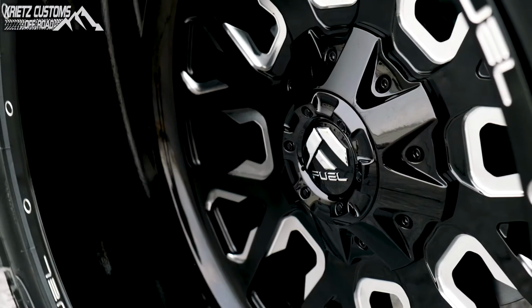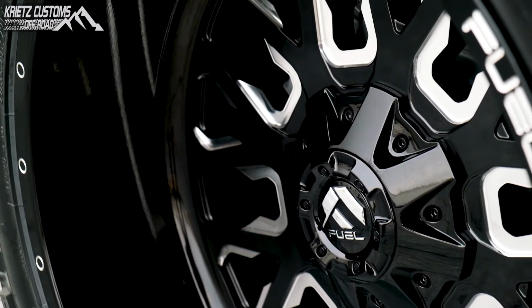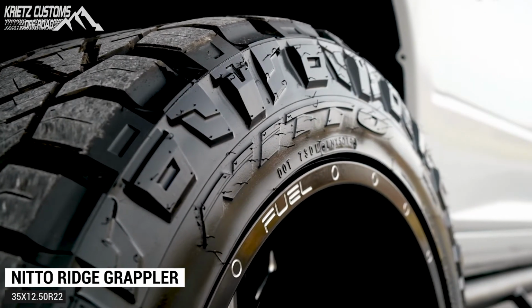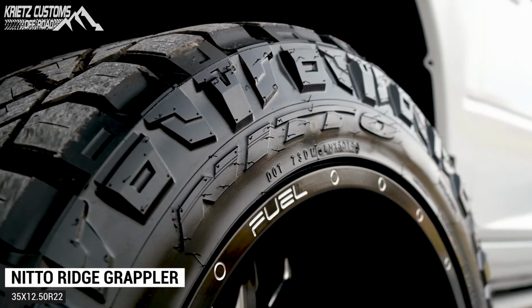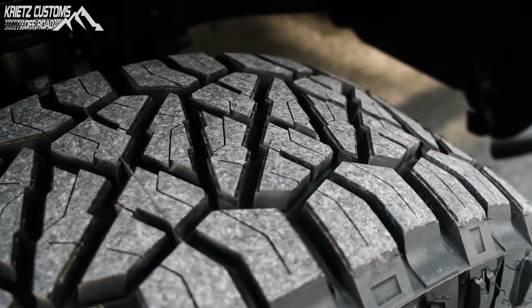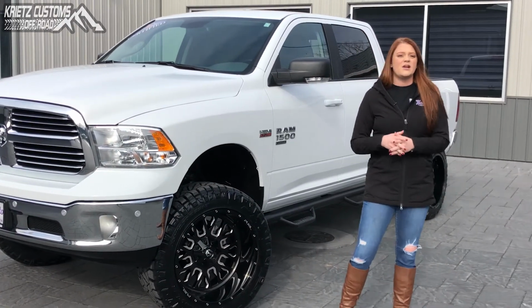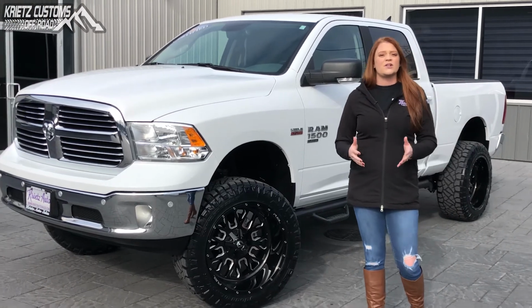This is gonna be that gloss black and mill finish. It's gonna look really good on this Ram. And your tire is gonna be that Ridge Grappler, a 35x12.50R22. This is gonna have that great performance, but also an aggressive look for this Ram 1500. With this wheel and tire setup, we did not have to cut or trim anything, and there is very little rubbing when you are in reverse at a full lock.